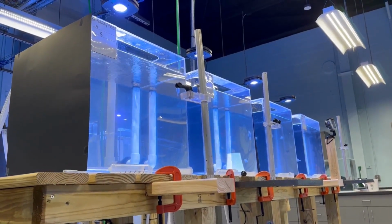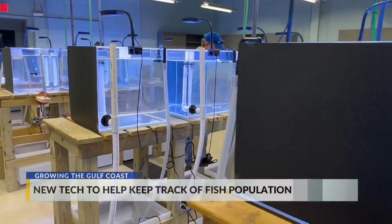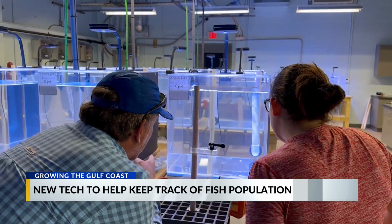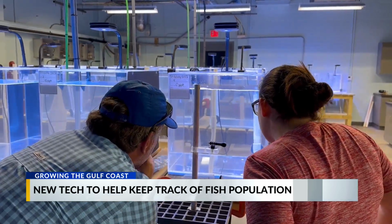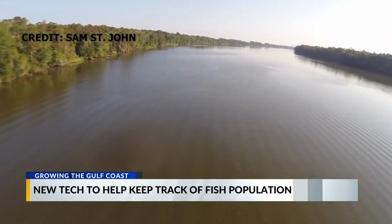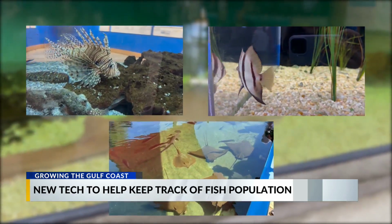The new wet lab at the Dauphin Island Sea Lab is the closest thing to a real ocean they've ever had. The new system allows us to manipulate and modify 4 different variables at once. We can do temperature, pH, dissolved oxygen, and salinity. New technology allowing scientists to switch up a bunch of stuff all at once, just like the way things typically happen in our waterways, studying how fish react in real time to changes in their environment.